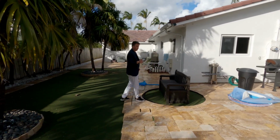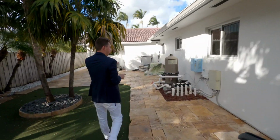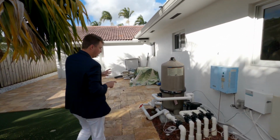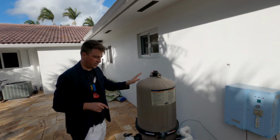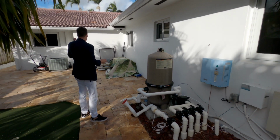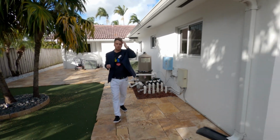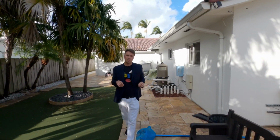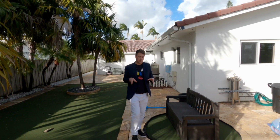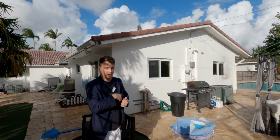Very important part about every house, equipment. Here we have filtration system, which was installed in 2010. All electrical, everything in good shape. ACs. This house has 2 AC units. The total square footage of the house is almost 4,000 square feet. Again, it's double lot, 12,000 square feet lot, oversized, very spacious.